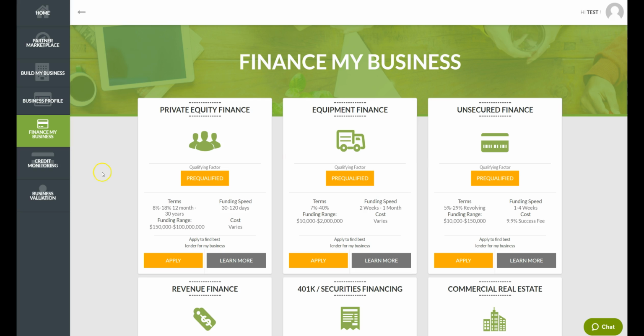And then we even top it off by giving you the ability to monitor your business credit reports, saving you $2,200 a year, and even getting an ongoing look at the value of your business. Everything you need to access money to grow is in one solution, making it easy for you to both build your business credit as well as get financing for your business.